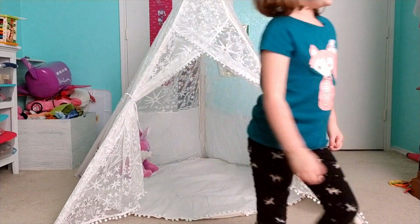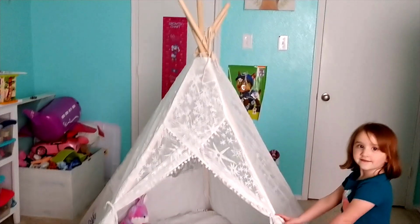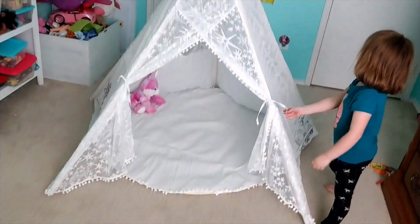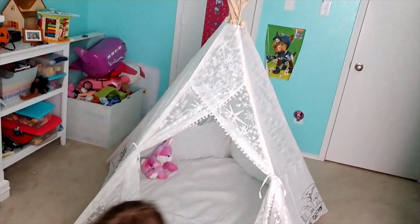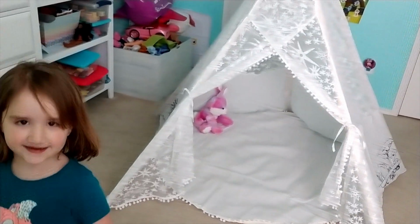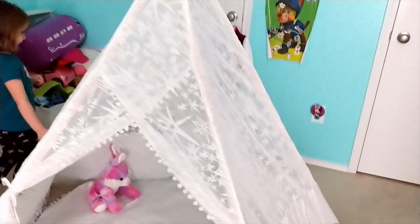Sound good? Okay. So this tent is so big, I cannot back up far enough for you to be able to see the whole thing in one shot. Well, maybe you can back up like behind it and right here. So I don't know if you like this, guys. Yeah, I know she'll like me because I'm beautiful. So why don't you get some stuff to put inside your tent?